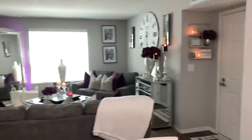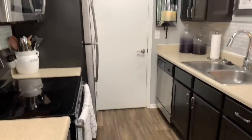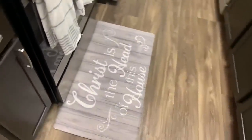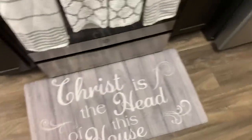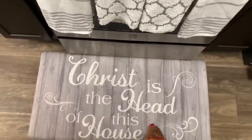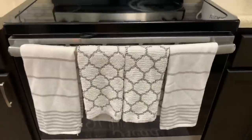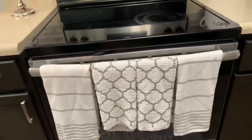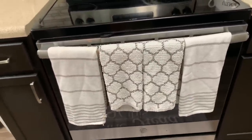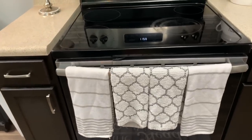All right, and what else? Okay, my kitchen. Okay, my rug was like $6.99. It's such a good deal, and you guys, it's so soft and cushiony. It feels so good on your feet. Christ is the head of this house. And then I got my towels. Those were like $5.99 for a set. And those were Home Goods.